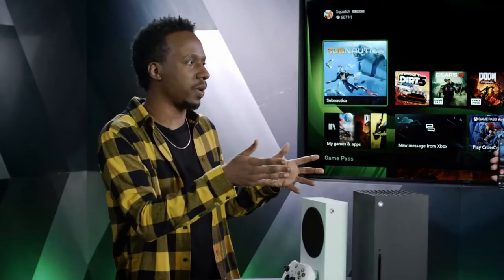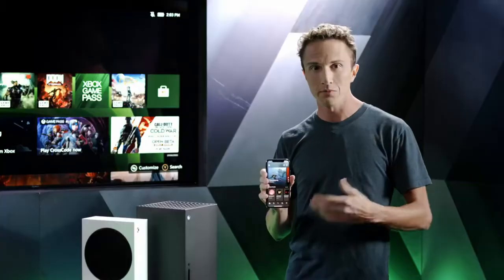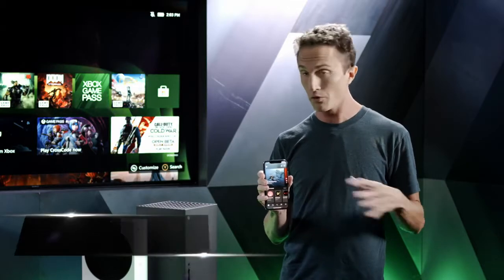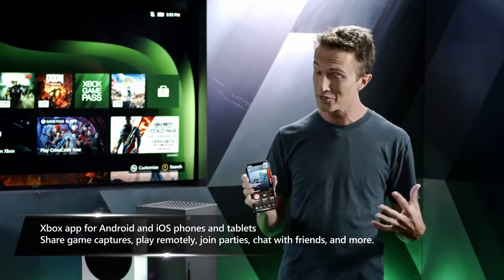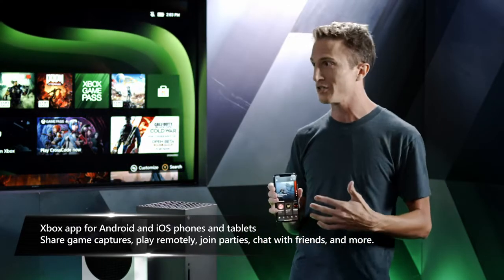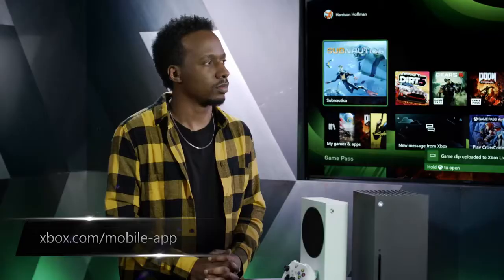Nice. And then in that Xbox app, I know there are new features and that it's been redesigned. Walk us through that. This is the new Xbox mobile app, and we've totally rebuilt this app from the ground up in anticipation of the Series X and S launch. So this is the app that you're going to use to set up your new console on day one. You're going to be able to use it to log in your Microsoft account, put in your Wi-Fi password, and set up all your settings while your console's taking that day one update.